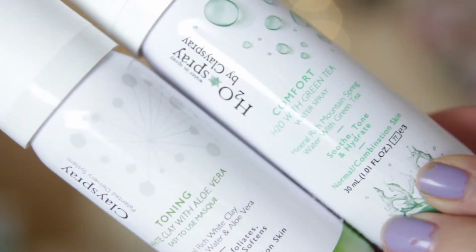And then the last thing I got was this duo from Clay Spray. Now, I had been sent a couple of things from Clay Spray over the last few months, and to be honest, I'd never heard of them, so I didn't really try them. I just put them in my skincare box drawer and ignored them and forgot about them. And then the other day I actually tried one and it was freaking amazing, and I loved it.